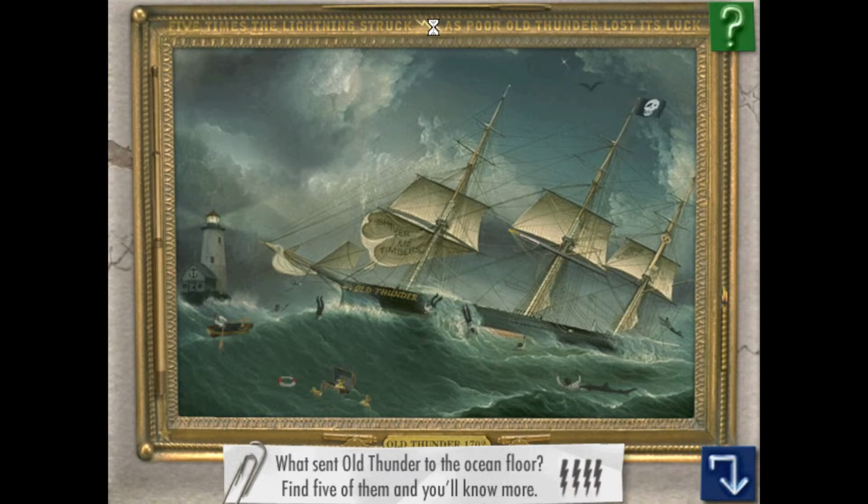And then this one here. There we go. Bolt number 5. Now her story can be told. Find the ship on the painting and watch it unfold. So the mystery we had to solve here was we need to find out how old Thunder sank. There's a painting of old Thunder sinking, and the boss told us to go out, hey, figure out what caused it.